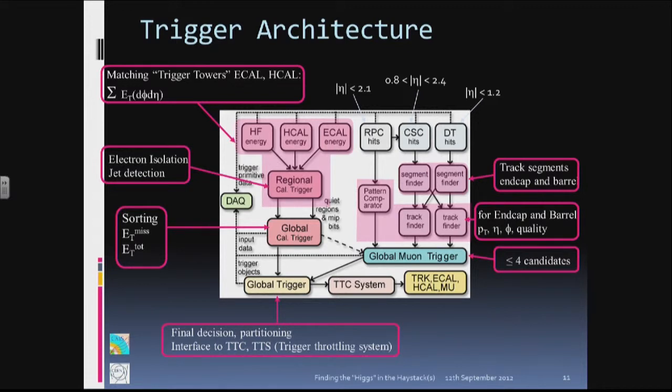And so this is a bit about how the hardware trigger works. It has to look at only small areas of the detector. It doesn't have time to try and correlate different parts. And so it looks at energy in the different calorimeters to try and just decide if there's interesting energy or missing energy. And it also tries to make muon tracks from the muon detectors. And then both of these sets of triggers feed into a global decision. And if it's decided that, oh, this is an interesting event, then it will read it out. If it's not, it will just fall off the end of the buffer.